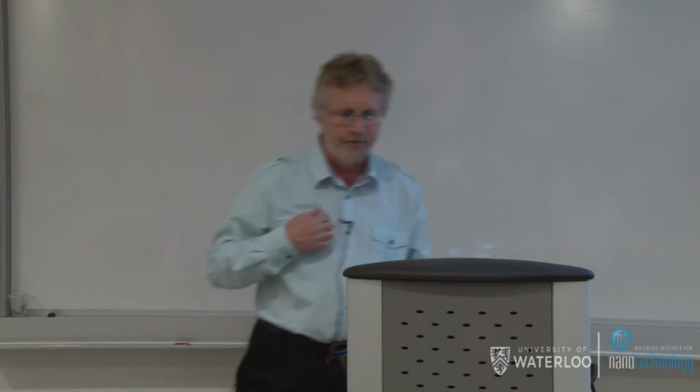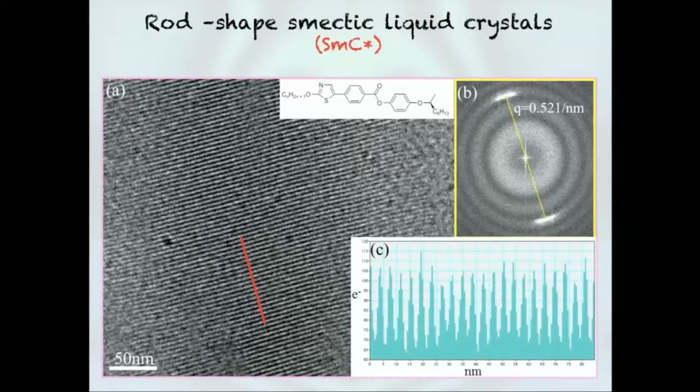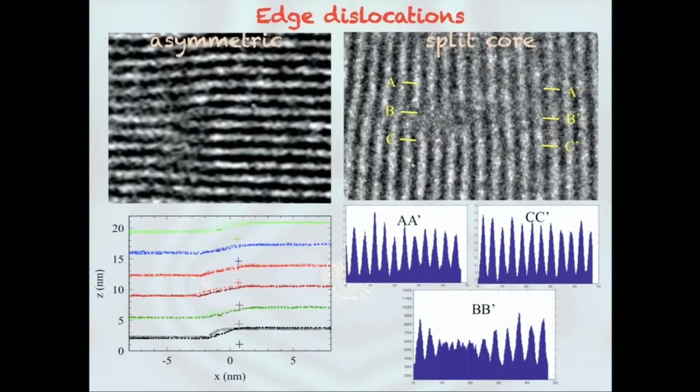So the first question is whether you can see rod-shaped smectic liquid crystals, and you see the layers, and they are very well visible, and then you can calculate the layer spacing. You see directly what X-ray shows you, and you see more things. For example, if you look at it very carefully, you can see that there are defects. Here, this is a so-called edge dislocation.